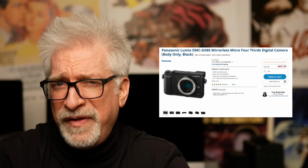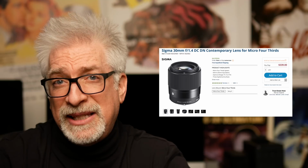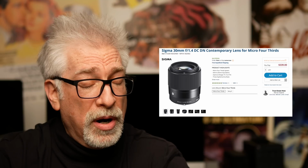But you also begin to wonder if maybe you could give up a bunch of this stuff and still decide, yes, there is indeed a sweet spot for a first micro four thirds addition to a Sony shooter's kit. In which case, you might start to think about the little GX85 for now, with, say, the Sigma 30mm f1.4 mounted on a tripod, which, of course, is what you've been seeing this entire episode.